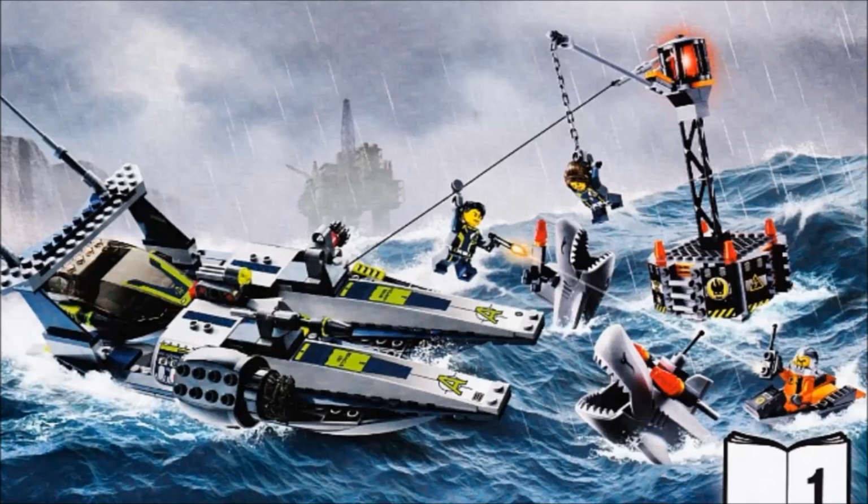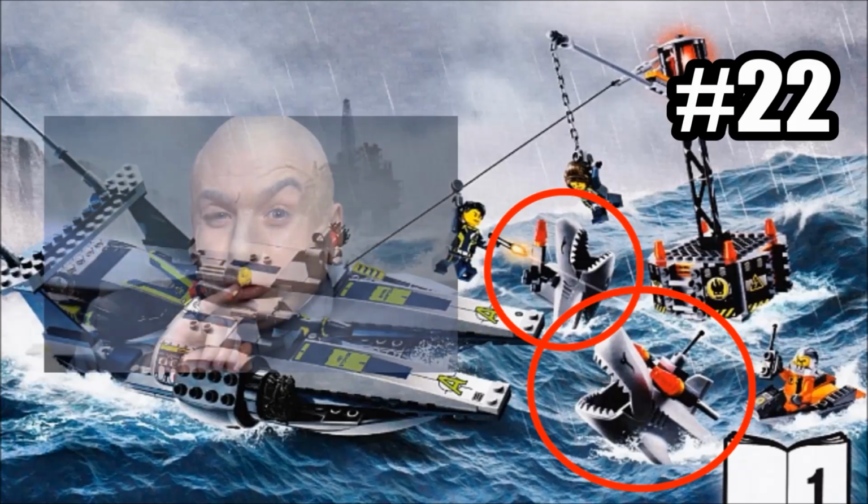Universe. In the 2008 LEGO Agent Speedboat Rescue set, there's a reference to the first Austin Powers movie. In that movie, Dr. Evil asked for sharks with frickin' laser beams attached to their heads. And in this set, there's sharks with frickin' laser beams attached to their heads.